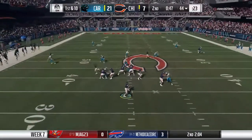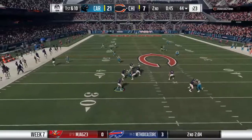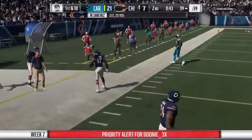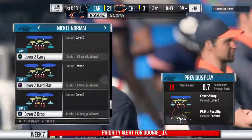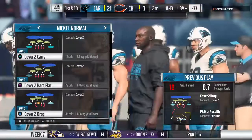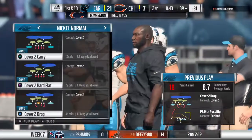Now a play fake here on first down, and this one complete to Marcus Wheaton. And he's going to be out of bounds, but able to take it inside the 40-yard line. He goes for 18 there as the drive will continue.